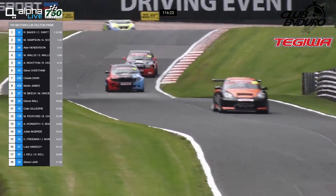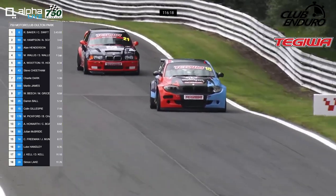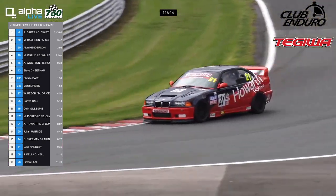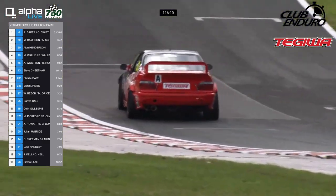Talking of Golfs, there's one of them now. That's the 27 car being started by Mark Rice, former Honda Civic racer. He'll hand over to Will Beach a little bit later on. Beach, a non-finisher in the opening round of the championship at Silverstone.